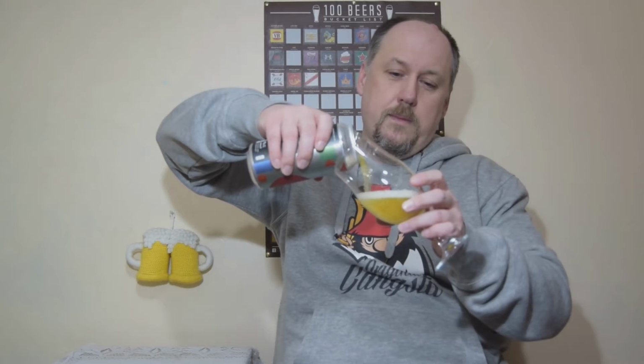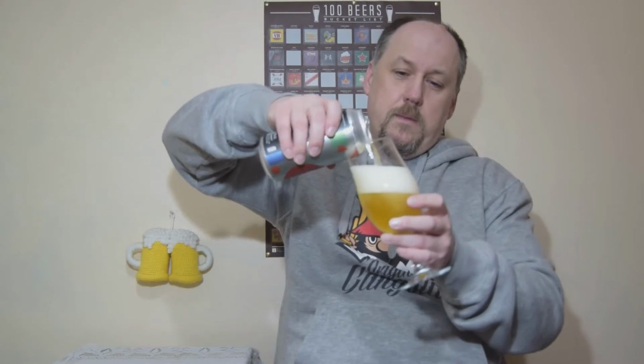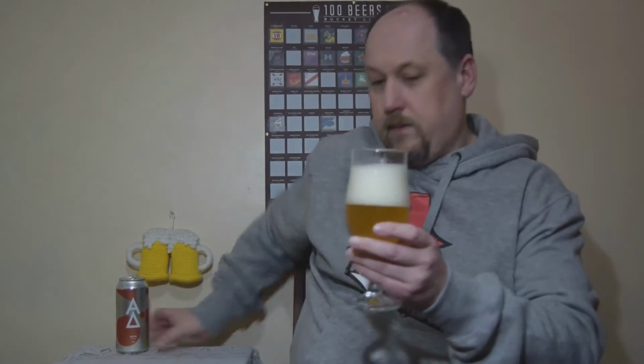Okay, let's open it. Ooh! Piney and exotic fruits straight away. Okay, let's pour it out first. Very pale, but with a nice carbonation, nice head. Hazy, with lots of yeast sediment floating around. Oh yeah.